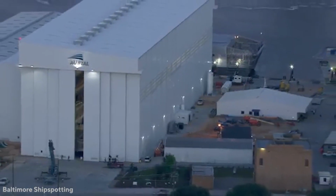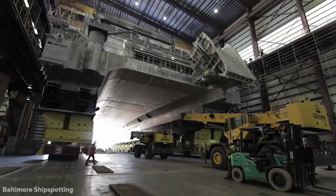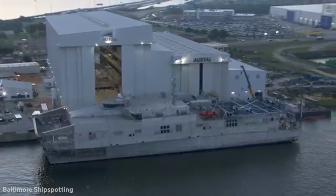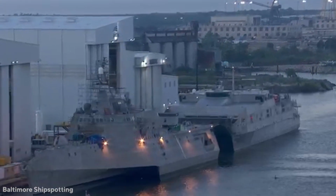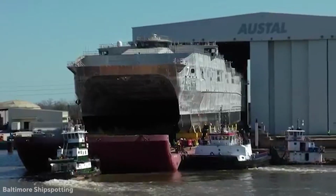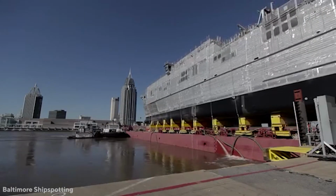Austal USA has been granted a contract by the United States Navy to build the 15th Spearhead-class Expeditionary Fast Transport. According to the business, Austal was granted a $235 million undefinitized contract action modification by Naval Sea Systems Command on February 26, 2001, for the detailed design and construction of EPF-15.